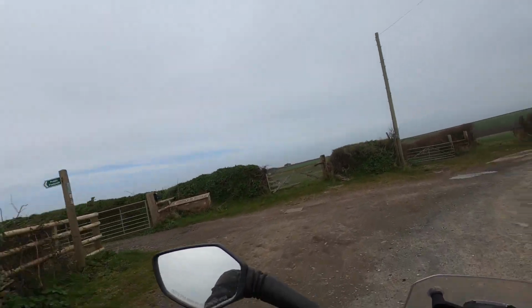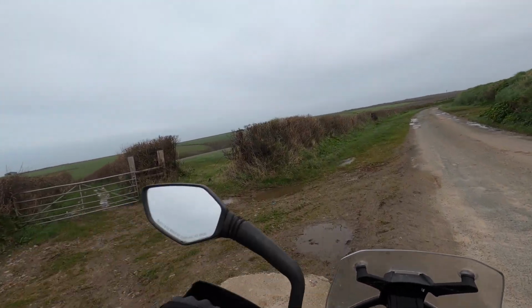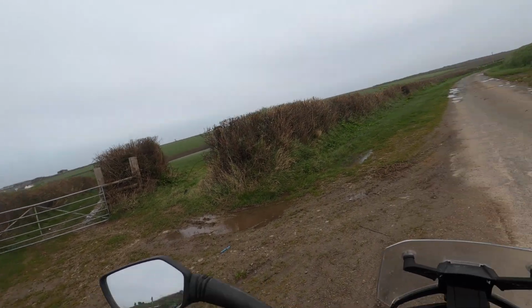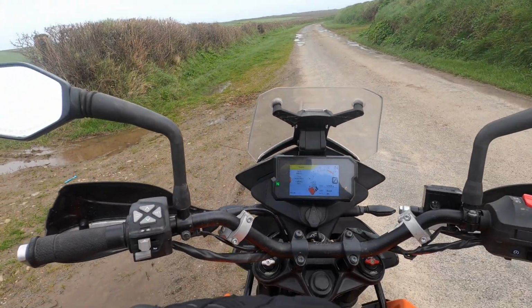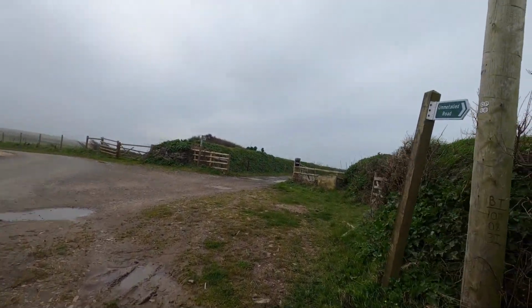Okay, just going to find the next little track. That was just a perfect little trail though, if anybody's never been on a bit of a muddy surface before. Just get used to it. Right, back in a sec. Okay, that's the sign I was looking for.